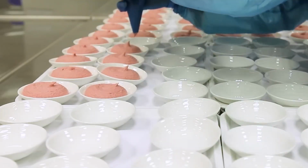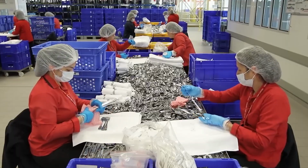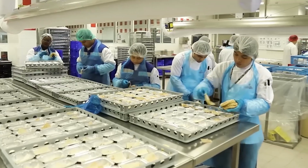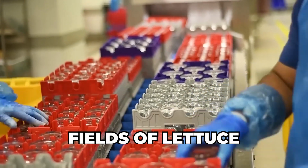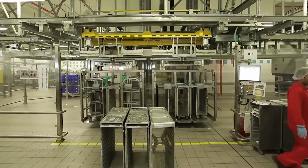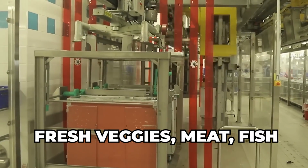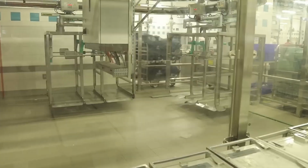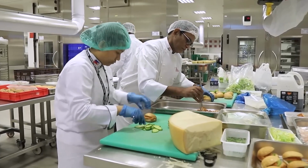Airlines work with special food companies called catering companies. They buy food in bulk. We're talking mountains of potatoes, rivers of gravy, and fields of lettuce. They get deliveries all the time, with trucks pulling up loaded with fresh veggies, meat, fish, and all sorts of ingredients. Everything gets checked super carefully when it arrives.